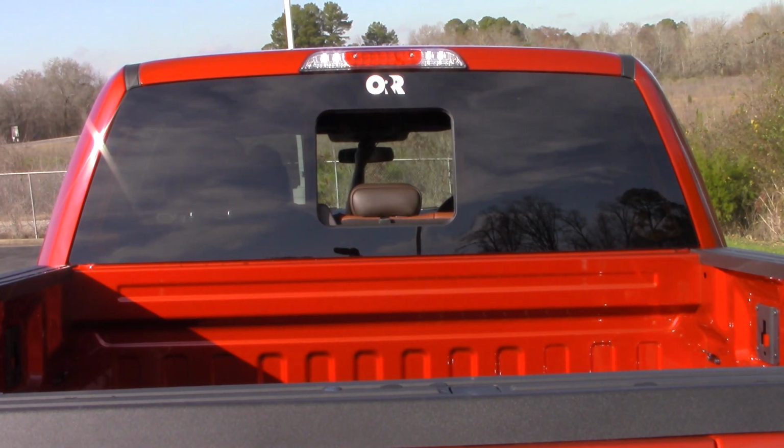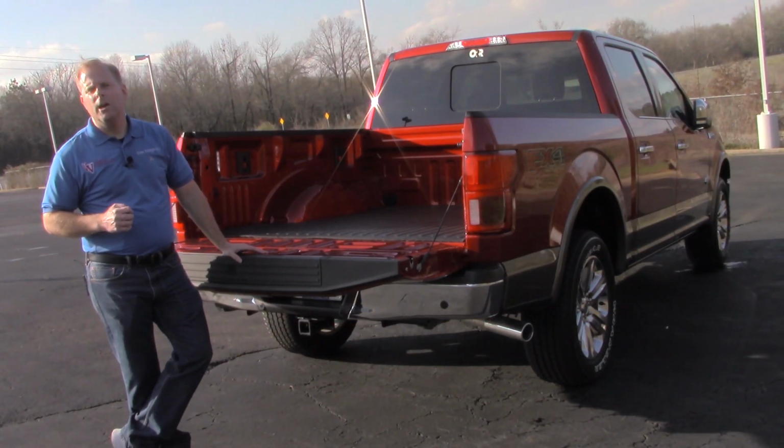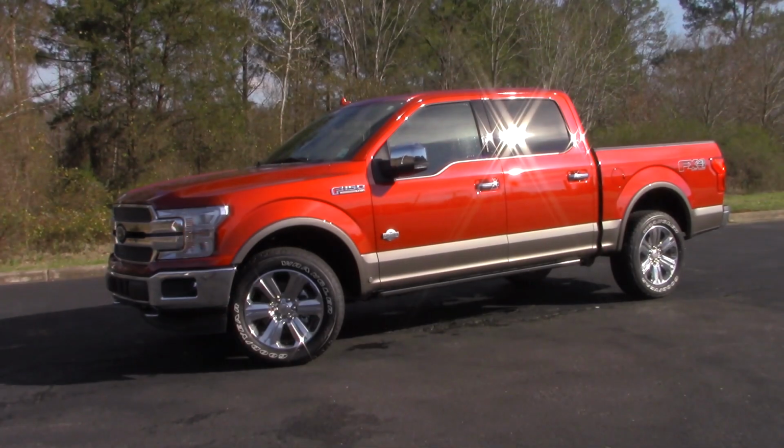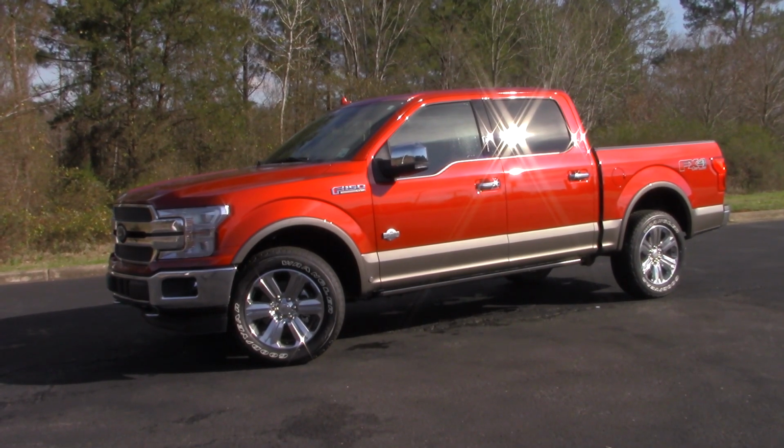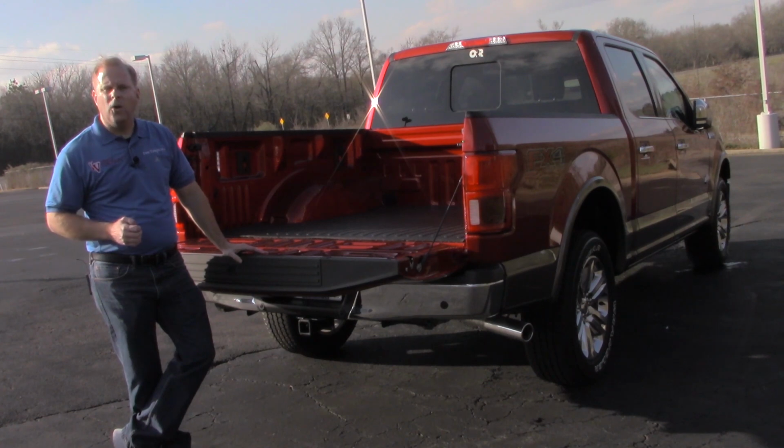Now, what about numbers as far as towing and payload? The payload for this truck ranges between 2,132 pounds and 2,309 pounds, depending on how the truck is equipped. And it can tow as much as 7,000 pounds.